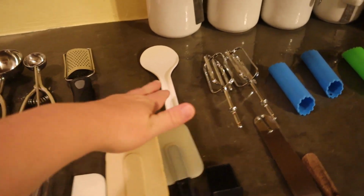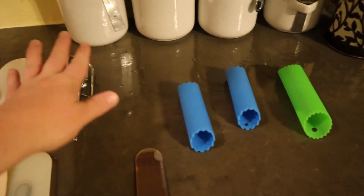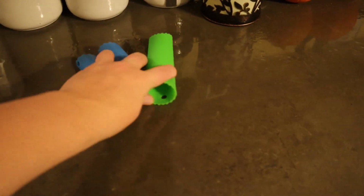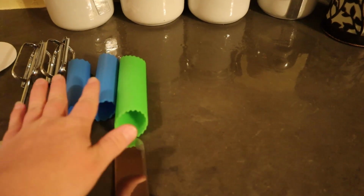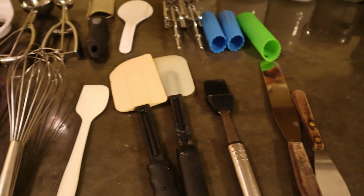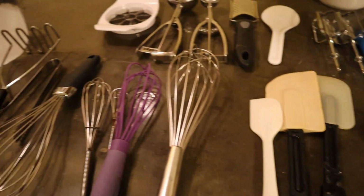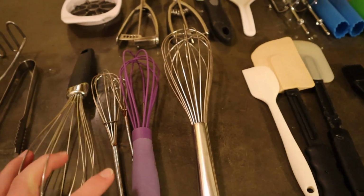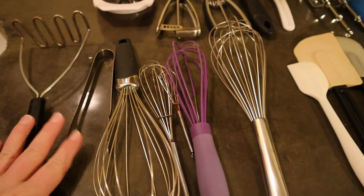I do use this and this. That goes to my mixer. I have 3 of these, but we do actually use all 3 because when we peel garlic, like to make garlic powder, the kids like to help, and so they grab one too. These are very handy. I like those. I only have 1 of those, so I'll keep that. I do have 3 of these scrapers, but I use all of them. I do have quite a few whisks. I think I can pare down these, some little tongs, and a potato masher, which I do use.